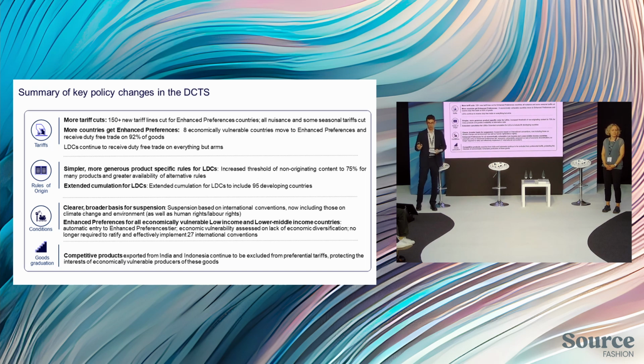For enhanced preference countries, those are the countries that receive duty-free trade on 92% of goods. That will be assessed purely on economic vulnerability. So there'll no longer be a need for them to ratify and effectively implement those 27 international conventions, but we do uphold the right to suspend countries from the scheme if those conventions are violated.